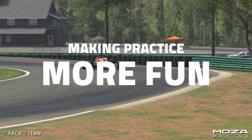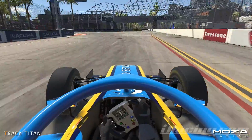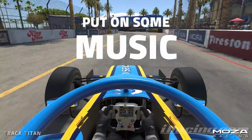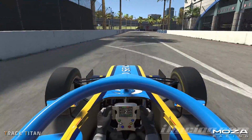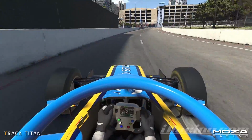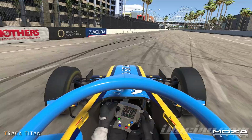Lapping around a track all by yourself can quickly become very stale. But there are quite a few things that can help you to spice things up. Firstly, when you're still learning the layout of a track, put on some music or a podcast and just put in your time. You're not pushing it yet, so you don't need to be able to identify the exact rev count by the sound of your engine. Just cruise around with some entertainment in your ear. It's practically the same as having your car radio on.